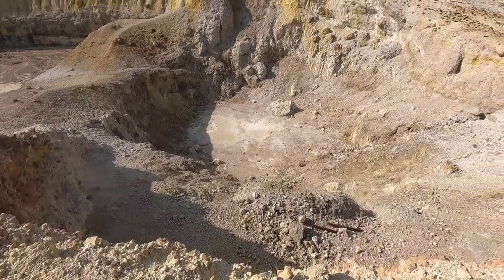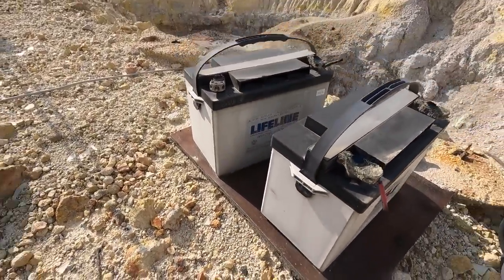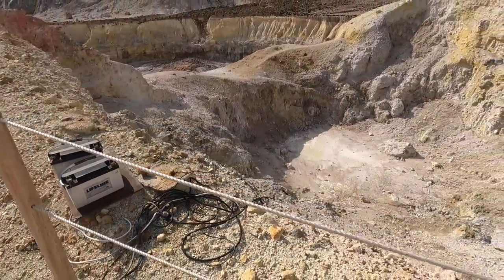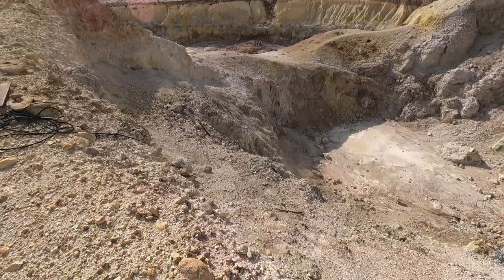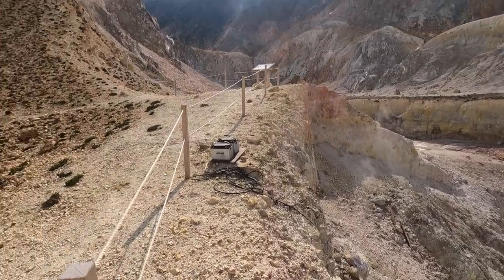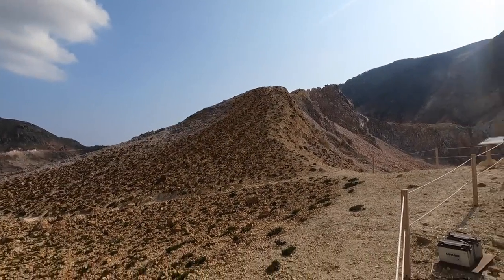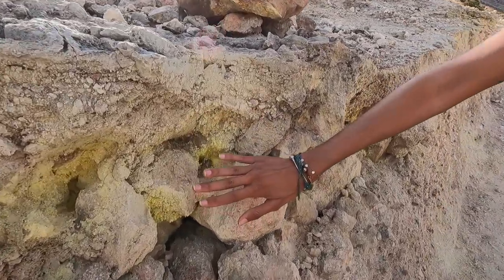Not right now though. Got some sulfur powered batteries here. Two of them connected to a big battery that's just down there beneath those rocks. Wonder what they're charging that for. It's like a cable running all the way to the top there. Coming out of the rock here.